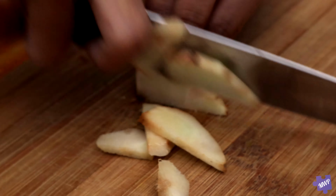Now, to get the stock going, heat up a little bit of oil, saute the prawn heads and shells until it turns red and fragrant. Next, pour in a little water, followed by the Vietnamese coriander. Bring to a boil, then reduce heat and let it simmer for at least 30 minutes. This allows the stock to develop wonderful flavors and aroma. Then strain them and set aside for later.